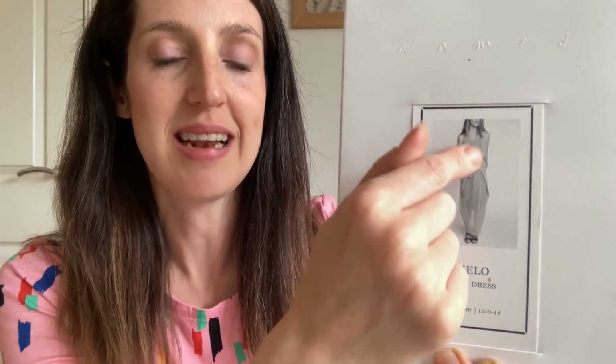And the new version actually has more options. This one is just a sleeveless wrap dress, but the new version that Named released, I don't know, a few months ago at least, has a jumpsuit version and also a sleeve add-on and slightly different ways of finishing the neckline, so it's got more variations. But as I said, I've got the old version, but I did get the free sleeve add-on that used to be available online, so I've added short sleeves to my version. And I'll put a picture up of me wearing it so you can see.